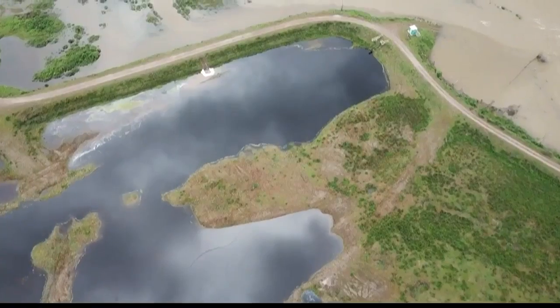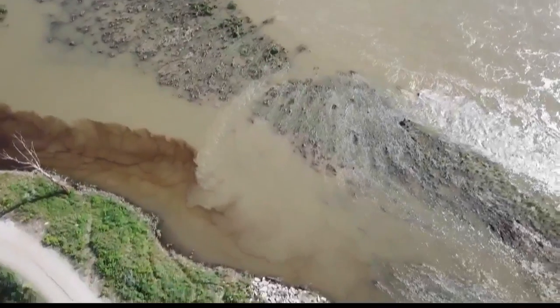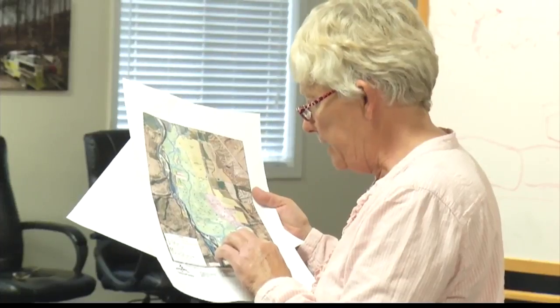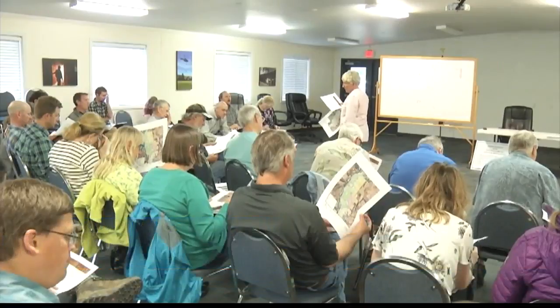The fear was the water collected in the old cooling ponds could be carrying dioxins and heavy metals into the river, especially where a dark plume of water was spotted during the height of the flooding. But project manager Sarah Sparks told a community meeting in Frenchtown last night samples showed good news.